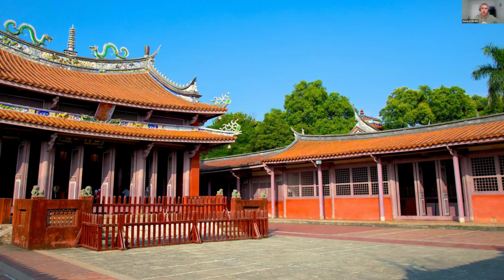This is an architectural world rooted in Chinese philosophy and Confucian ideals. One place that really represents that is the Confucius Temple in Tainan, which is a city in southern Taiwan. This structure stands as a testament to tradition, to scholarship, and to a reverence for the past. So let's now take a little bit of a journey through time here and contrast these two styles, Japanese modernity and Chinese tradition, by stepping inside the oldest Confucian temple in Taiwan.